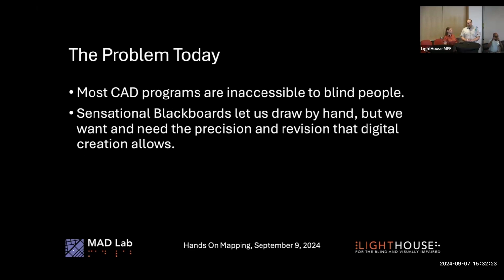And as Marco mentioned, we use something quite extensively at the library called the Sensational Blackboard, which is basically a rubberized surface mounted on plastic. And when you draw firmly with a pen, it creates a bold, pleasing tactile line. And that's great. But after we're done hand drawing and ideating, of course, we want and need to be able to draw digitally so that we have the precision offered by digital workflows and the revisability and shareability that digital creation allows.